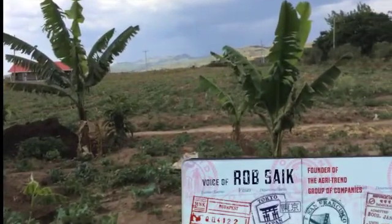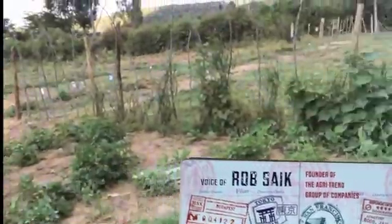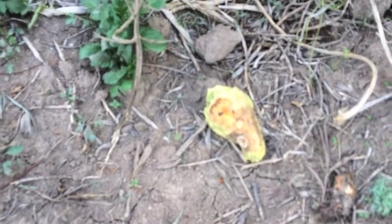In the garden here at St. Anne's Orphanage and just having a look around at some of the diversity. This is some melons that they're growing, and we're suffering from a disease here. We have some sort of a fungus infecting the squash or the melons that are being grown here.